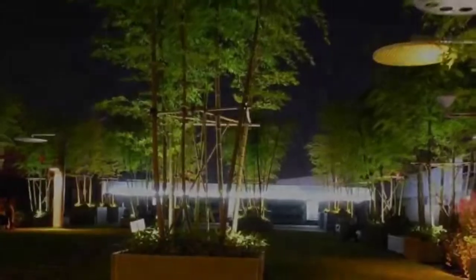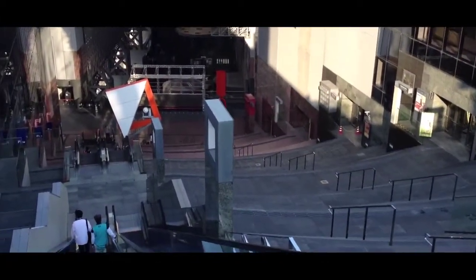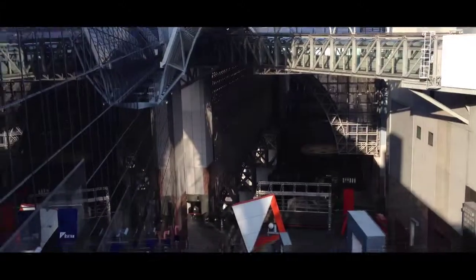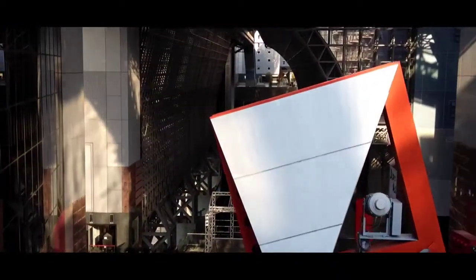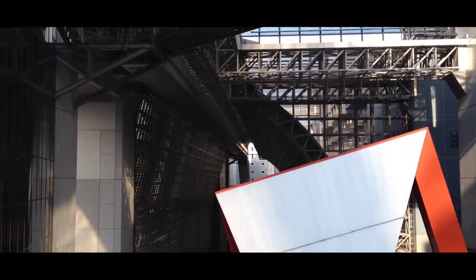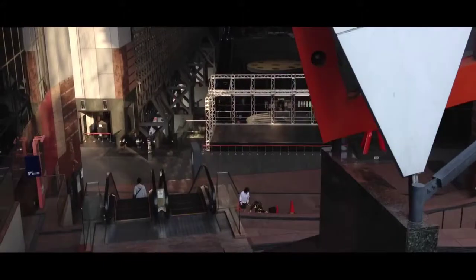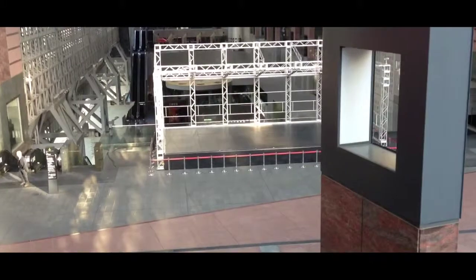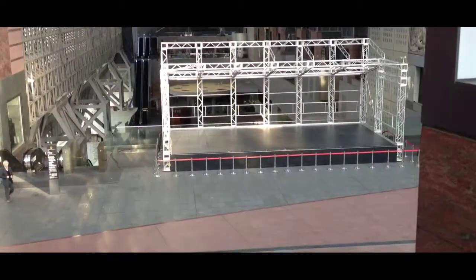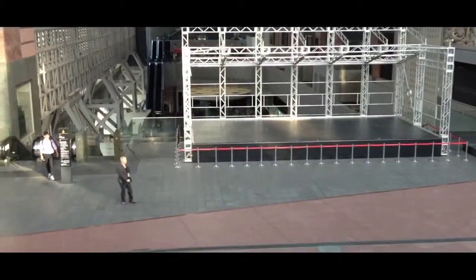Night. Stay a little while, and please enjoy the scenery. That stage is used in various events, for example, a concert, a dance show, and a Christmas event.